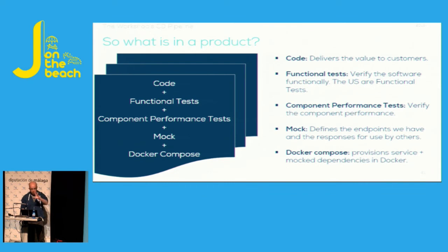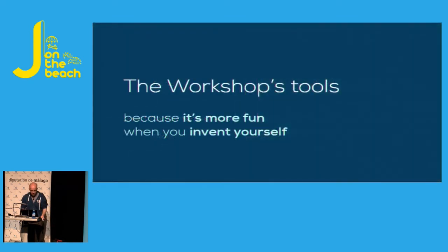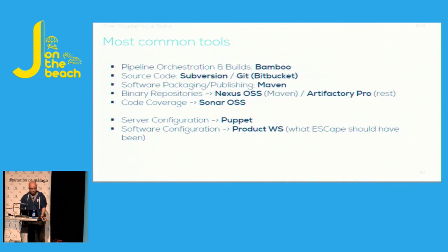So this is the theoretical part, again, with a few more details. Let me show you the tools that we are using for this. Some of the common ones. For orchestrating the pipeline, all this flow, and for doing software builds, we use Bamboo. This is Jenkins, but a bit nicer, maybe.